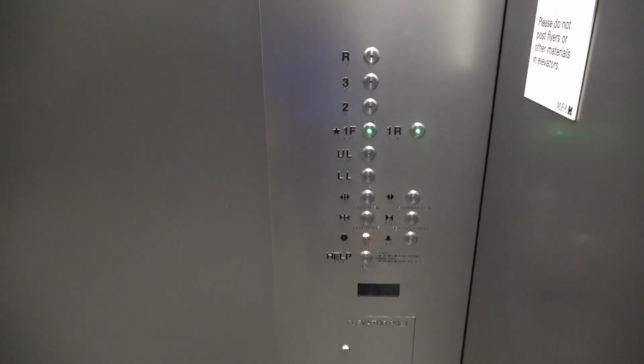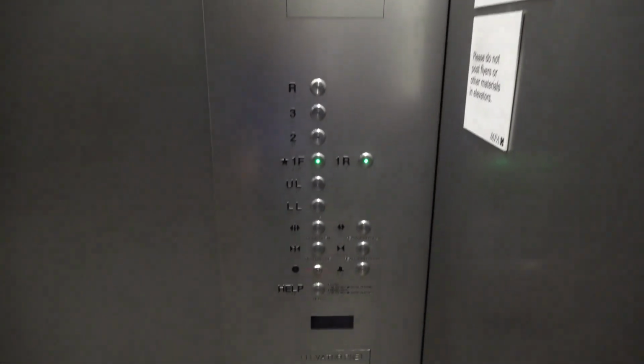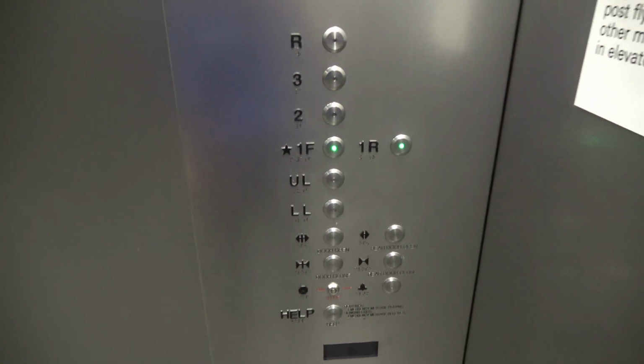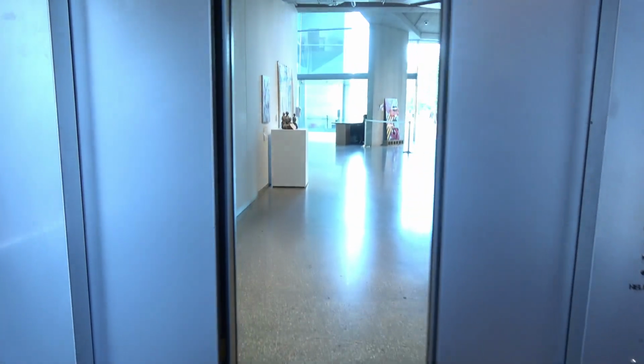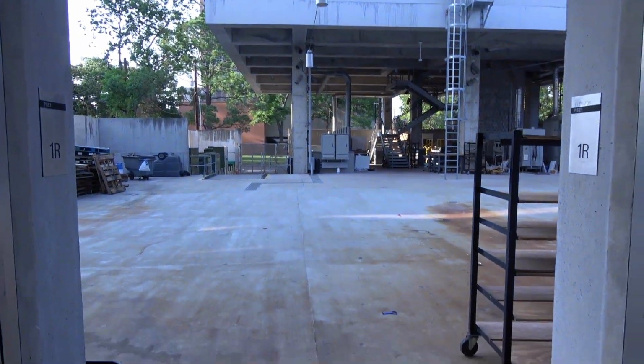And the only downside is that this thing is also incredibly slow too. So this is what you call a hydraulic elevator. This is one of the biggest elevators I have ever ridden before. I'm so glad I got a great view of the doors opening to the outside. And you see that opens out into the loading dock.